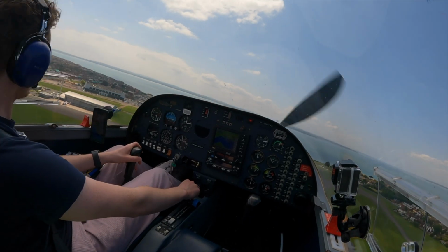Taking off from runway 23 at Lee-On-Solent is absolutely stunning.